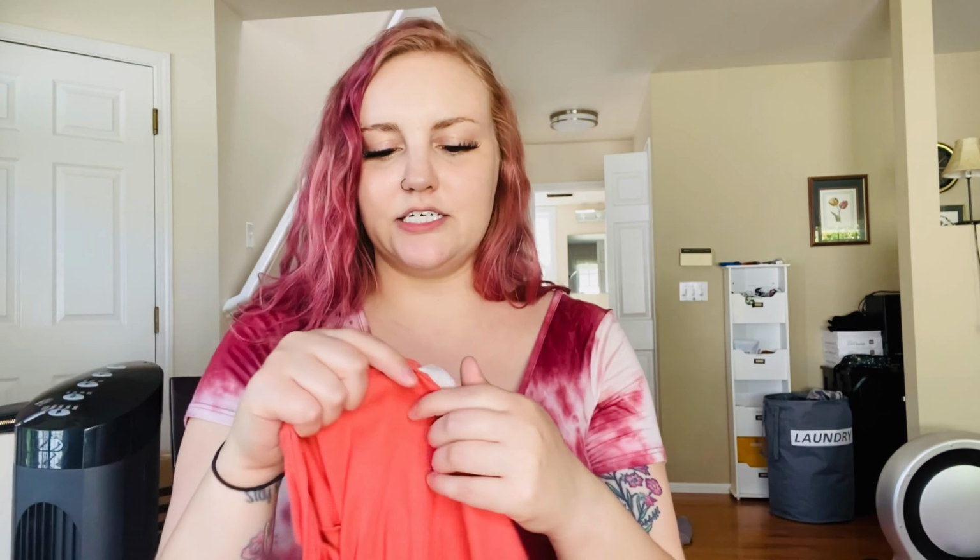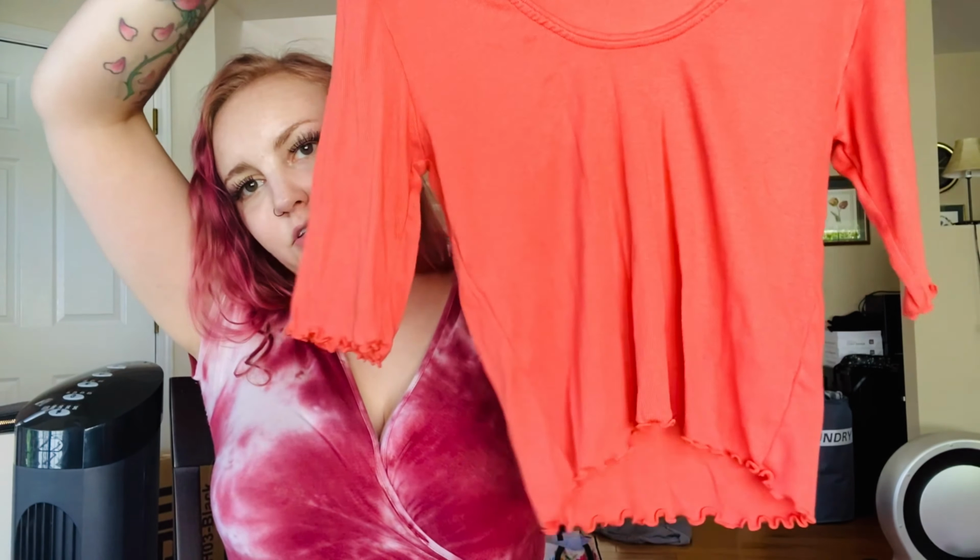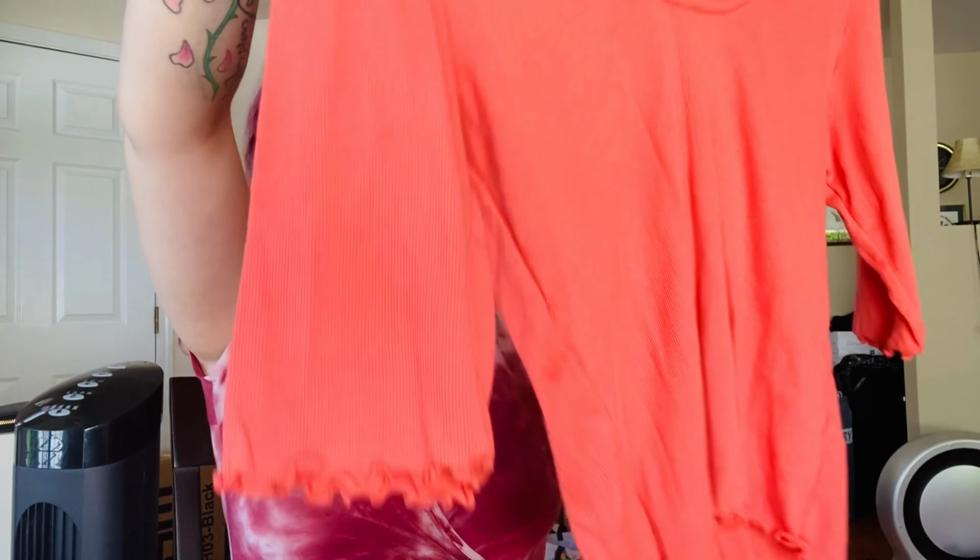Next item is Intimately Free People. I'm not gonna get a huge amount for this. It's like a light orange coral cropped top with ruffle sleeves. It does have a very small hole in the shoulder, super small.